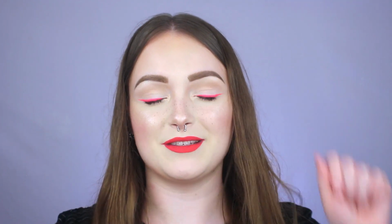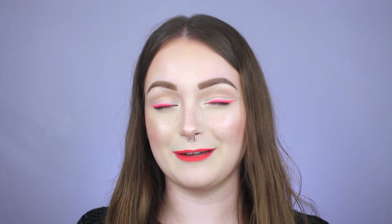What's also really nice about these pencils is that they aren't super creamy, so they don't slip and slide everywhere, because I feel like a pencil liner can be a little too creamy sometimes, and they get everywhere at the end of the day, and it's a hot mess. But these ones have just the right amount of slip, and at the same time, they last all day in my waterline.